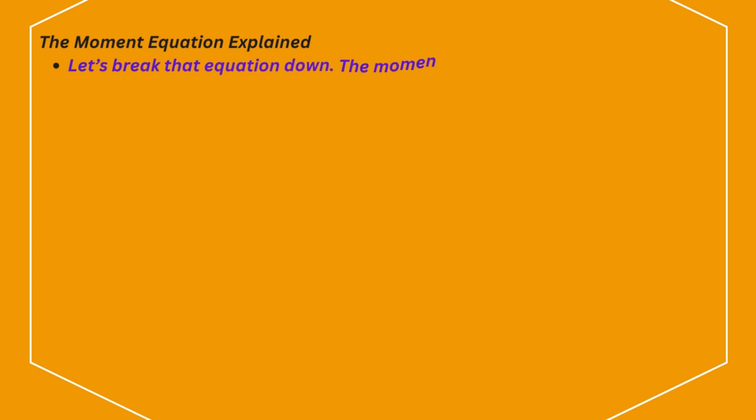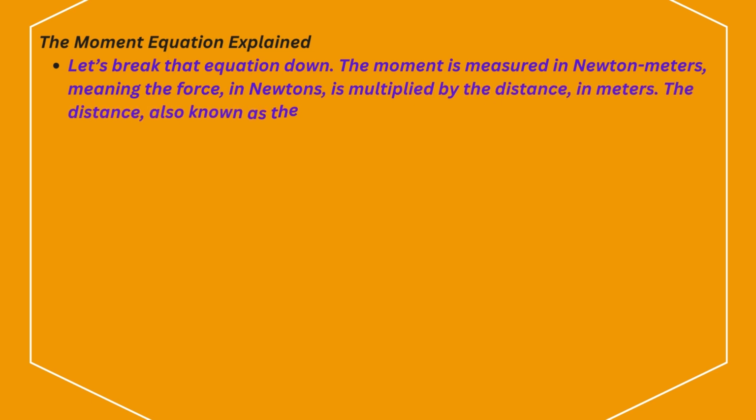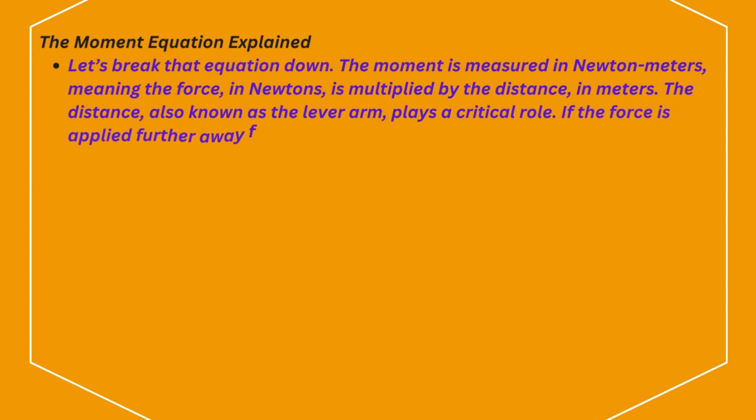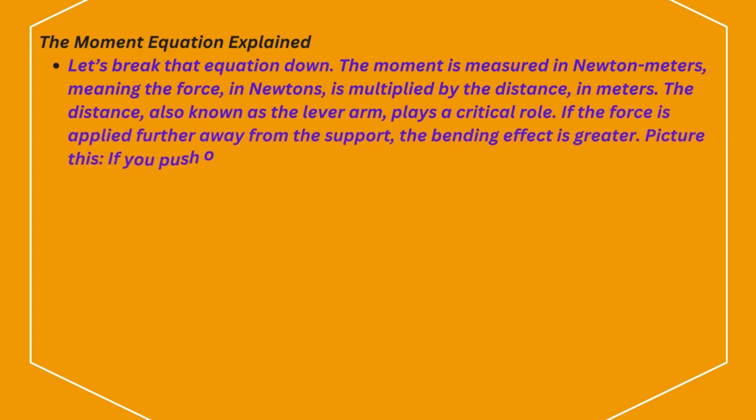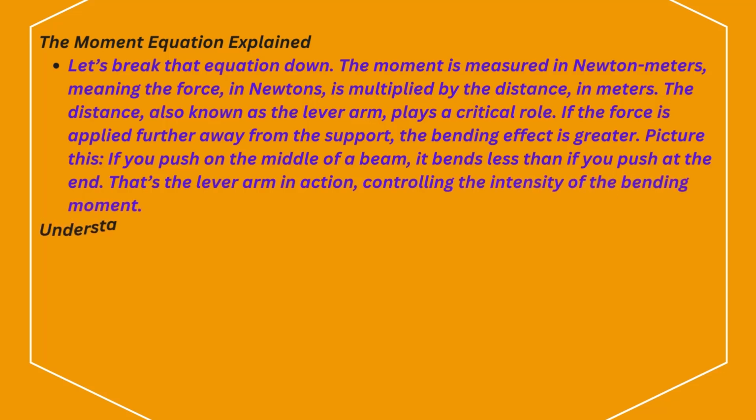The moment equation explained. Let's break that equation down. The moment is measured in newton meters, meaning the force in newtons is multiplied by the distance in meters. The distance, also known as the lever arm, plays a critical role. If the force is applied further away from the support, the bending effect is greater. Picture this. If you push on the middle of a beam, it bends less than if you push at the end. That's the lever arm in action, controlling the intensity of the bending moment.